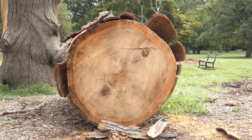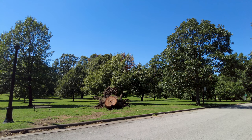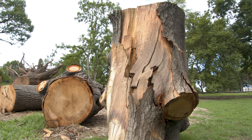Yeah, so of course the city of Tulsa has been a huge effort in cleaning up the park in general, as well as our managing partners of this space in the park, Up With Trees, cleaning this up in a way that hopefully we can get some new life out of this wood so that it doesn't all just end up in the chipper.